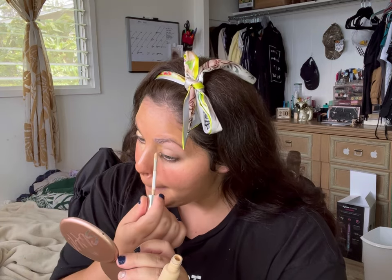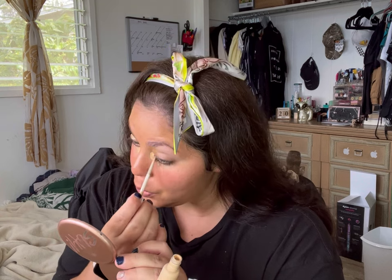So I'm gonna go in with the Dior Backstage Concealer. I've also been loving this. I was a little like, oh my gosh, look, it has a brush applicator. And then I was a little standoffish on the fact that it had a brush applicator, because I was like, well, if it has a brush applicator, I don't use a brush applicator. How is that going to be handy? But I actually kind of enjoy this.